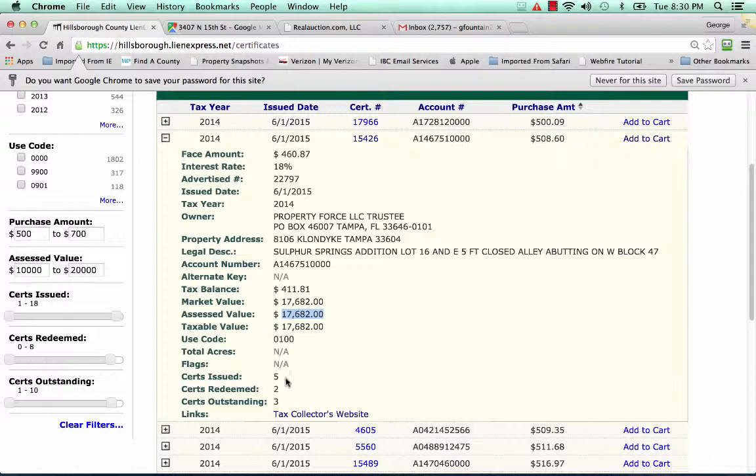So look at this one again. This one is actually owned by a trustee. It's owned by an LLC. They've been behind 5 times. They've redeemed twice, and they've got 3 certificates outstanding. So once again, on the surface, this looks like it could be a decent investment for me to make, 18% on my money. But I still don't have enough information.